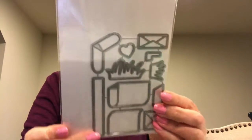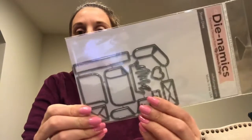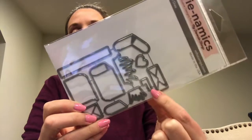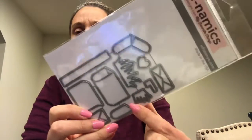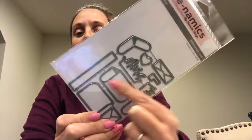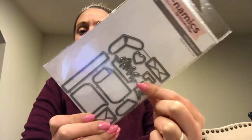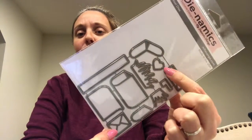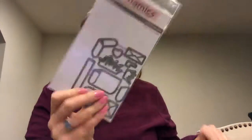And then here are the mailbox dies. So here's the post, and a little lid for the mailbox, and then there's the little flag and a little grass underneath of it, so you can have grass in front and behind the post, and then you can have your mailbox different colors and different shades of cardstock, 2 different size letters that you can have hanging out of it with hearts and all kinds of things that you can do with this. So many ideas for all of these new stamps and dies. So cards will be coming in the future, look out for them.